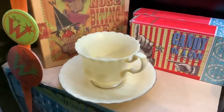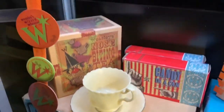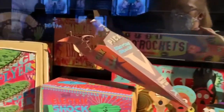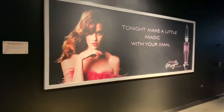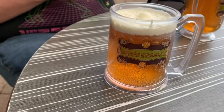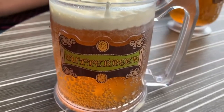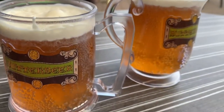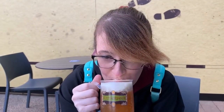I was really disappointed because that is basically it. I paid like $25 for a cup. Butterbeer is so nice with the froth. We've got the butterbeer. Look how good they look. It's just not the same once you've had a hot butterbeer.